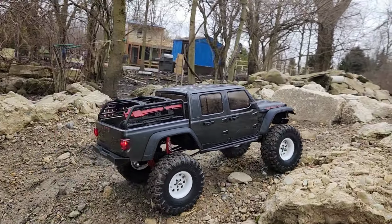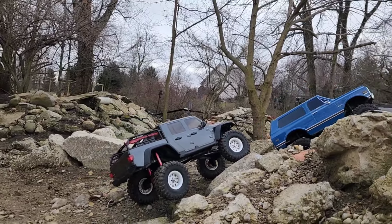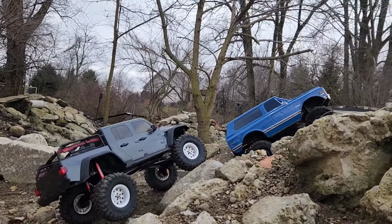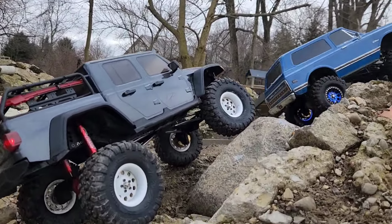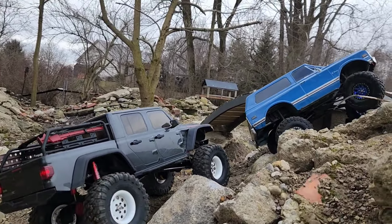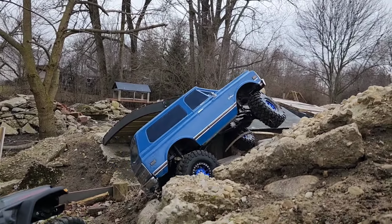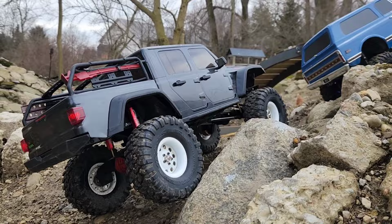And now we have an Axial High Trail. So I'm gonna follow Liz around here and see if the Axial can keep up with the Traxxas. And I think it can. One thing you'll notice right away is the Axial is much longer than the Traxxas. Liz has the 12.3-inch wheelbase, and mine is 13.9 inches.